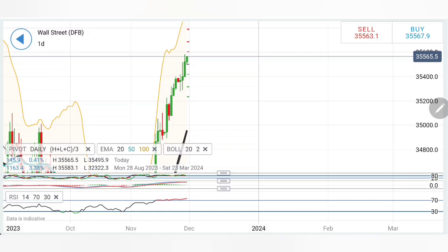On the downside, I will recommend you to sell here at 35,500 levels or 480 levels, below which 440, 400 are the two support levels, and the bearishness will prevail only and only if you see US30 staying below 35,380. That is the point where you can say complete reversal will be seen.